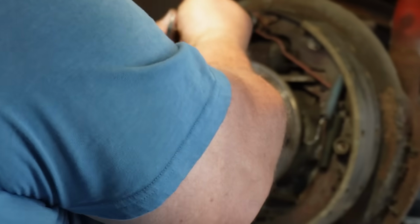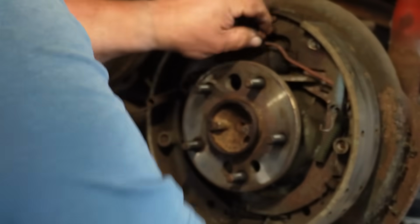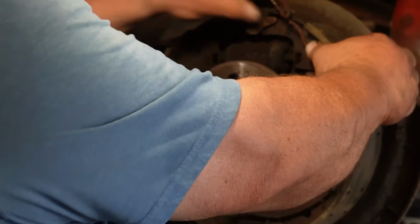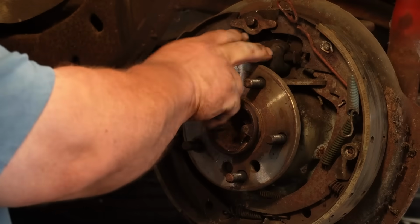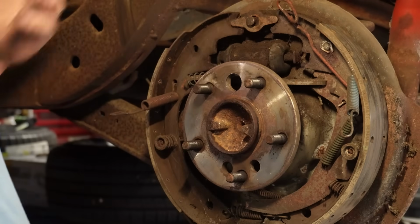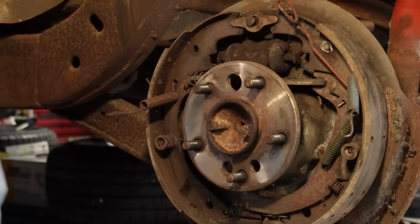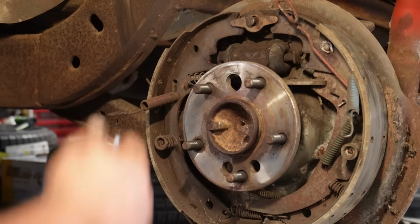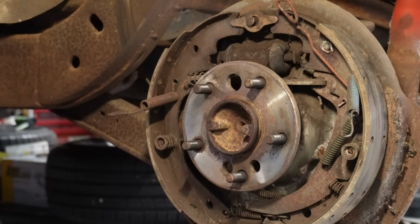Of course, it's not a spring, so I'm trying to cheat. There we go. Then you can just open this up like this and like that. Now your wheel cylinder's not bound up at all. Again, I just gotta tell you, I love these Southern cars because there's just no rust. Especially when it comes to the brake lines and such.